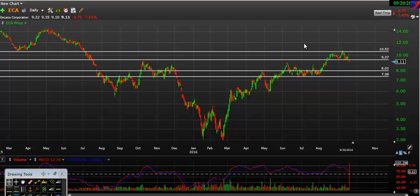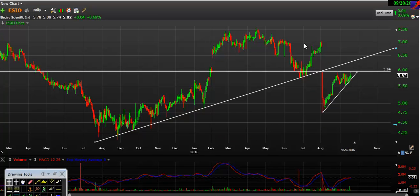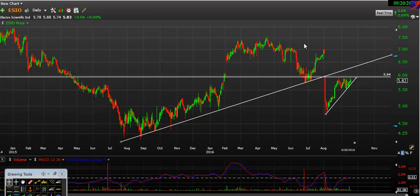Next one we're going to take a look at is ESIO. In ESIO, a couple things that we're going to point out here. We've got this uptrend line that started in 2015, about a year ago in July. And we've got a touch here, here, here, here, here, almost there, right here, couple touches right here. So you can see that it's really respecting that downtrend line.